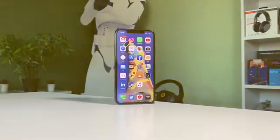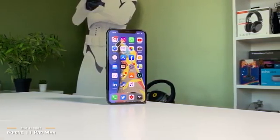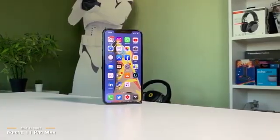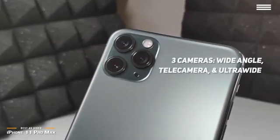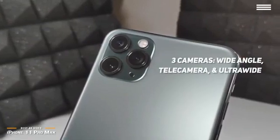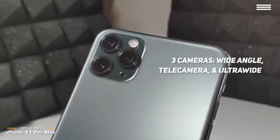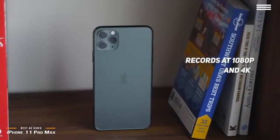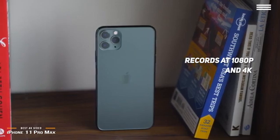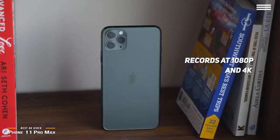The Apple iPhone 11 Pro Max is Apple's latest and greatest flagship smartphone, and one of the best camera phones for video on the market. The iPhone 11 Pro Max retails for about $1,100 and features a triple camera setup made up of a primary wide-angle camera, a telecamera, and an ultra-wide camera with a 13mm equivalent field of view. At default settings, the iPhone 11 Pro Max records video at 1080p Full HD resolution and 30 frames per second, but it achieves the best results at 4K resolution.